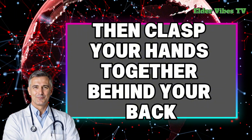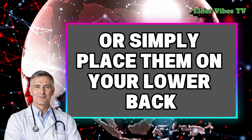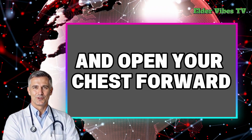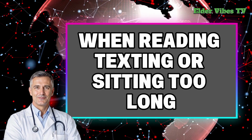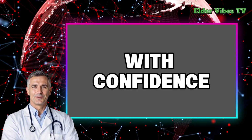Then, clasp your hands together behind your back, or simply place them on your lower back. Gently draw your elbows toward each other and open your chest forward. This movement reverses all that hunching we do when reading, texting, or sitting too long. It's a reminder to hold yourself upright, with pride, with confidence.